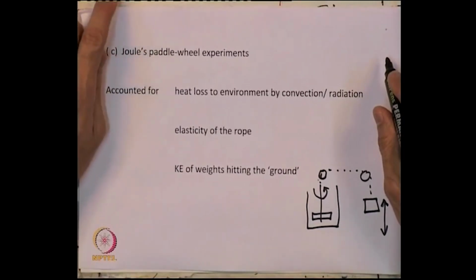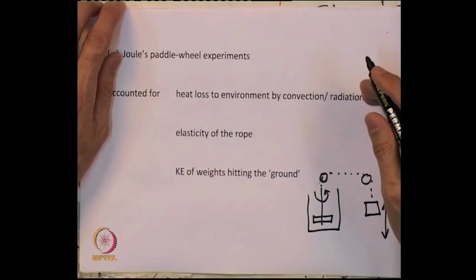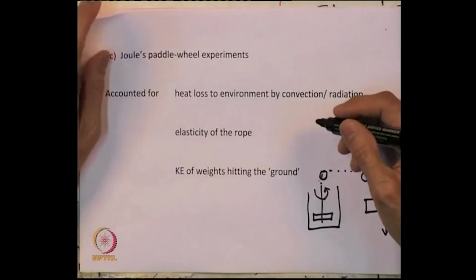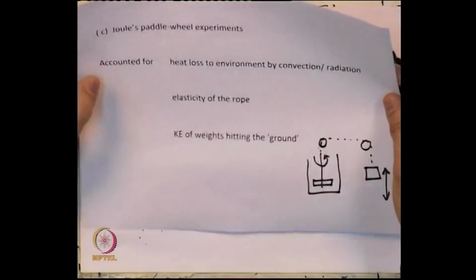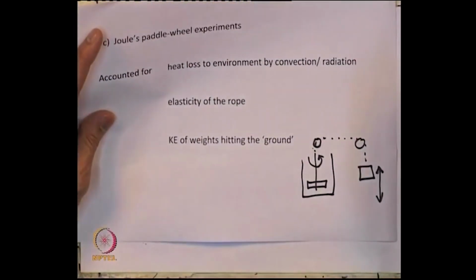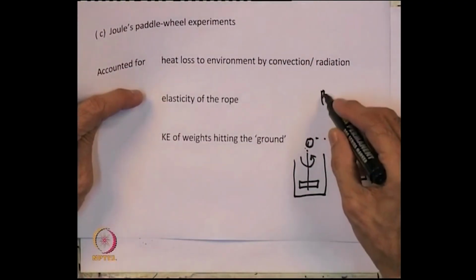You must remember that Joule did his experiments with great care. He accounted for convection loss, radiation loss to the environment, the elasticity of the rope, the kinetic energy of the weights hitting the ground, and so on. And that World of Physics reference that I told you about, these are given in detail, and this whole thing was an arrangement of pulleys and ropes.